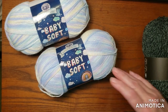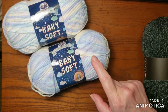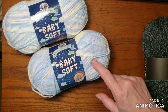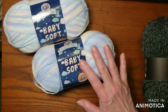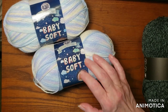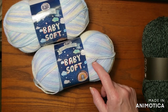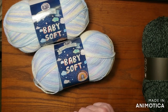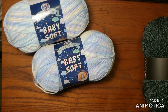So what did we pay for this? Baby Soft pastel print. This is regular price, $8.99 a skein. Oh, it's getting so expensive anymore. But you can do a lot with it. It's a lot of yarn. But it was on sale for $5.44, so that's not bad. A sweater set for $10.88. It's not too bad, plus tax, so $10.